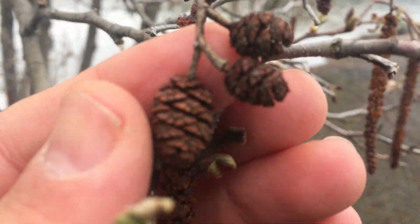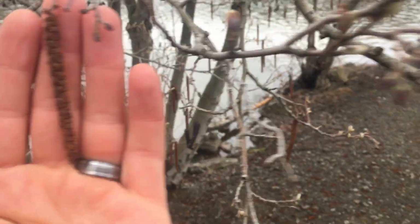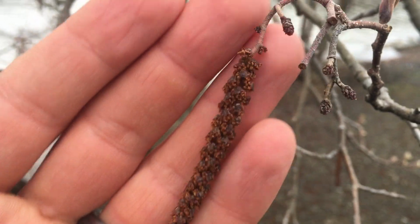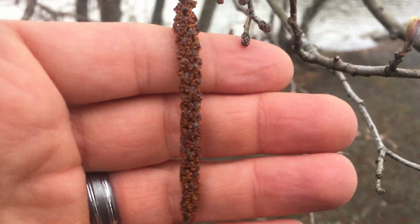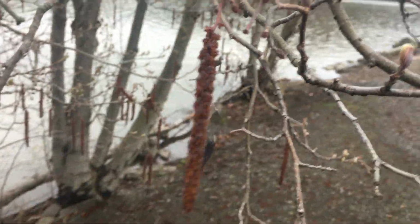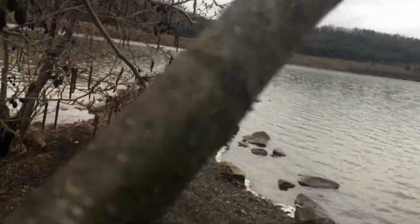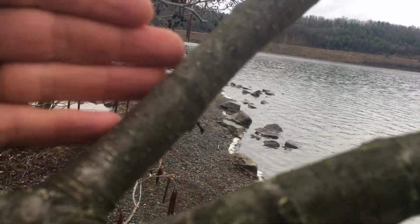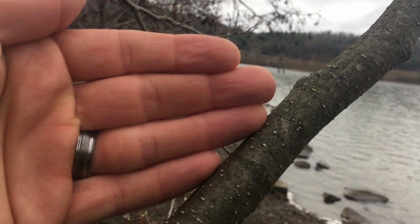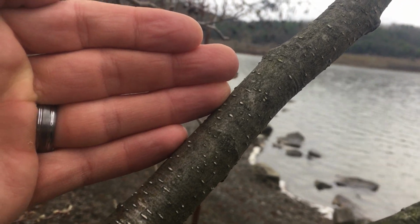Here's the female part with the cones, right? Here's the male part. That's called a catkin, and birch trees also have catkins. It's called speckled alder because, check this out. Look at the bark. Let's see if we can focus on this here. See that speckling on the bark there? That's why it's called speckled alder.